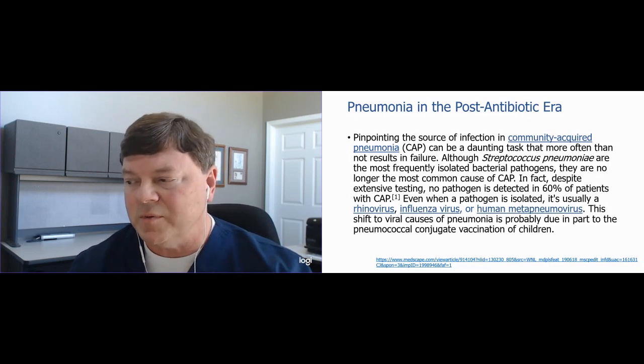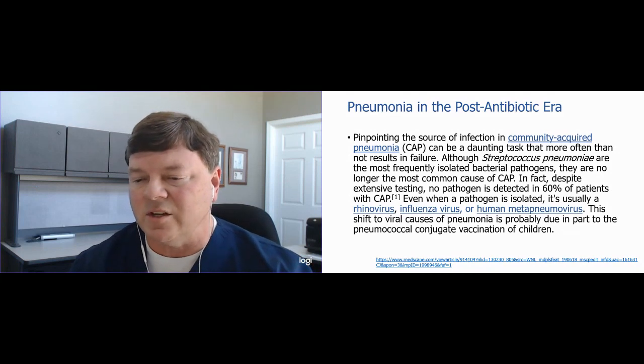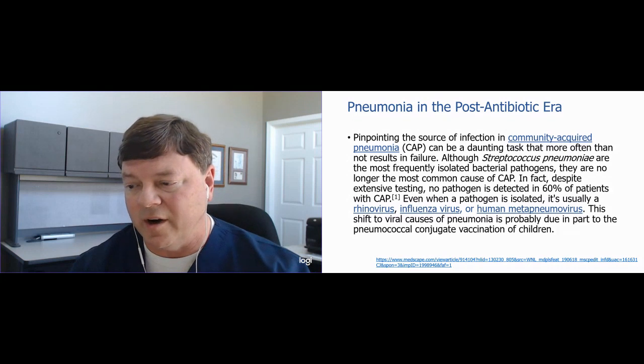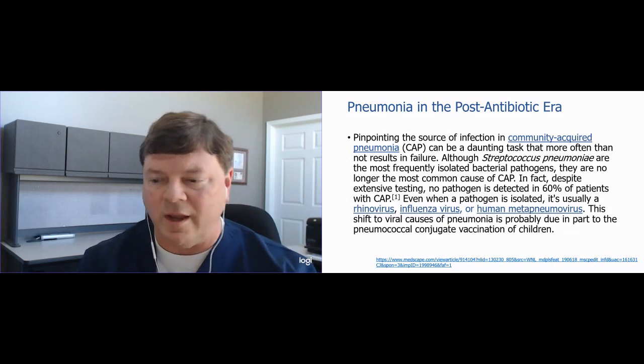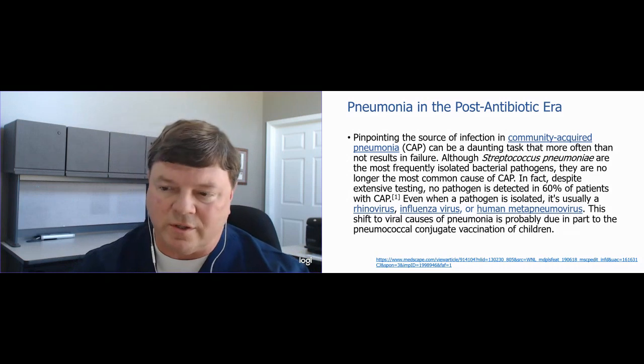In fact, in 60% of the patients with CAP, we don't even grow anything. And when we do, the pathogen is usually a virus. It's usually a rhinovirus, influenza virus, or human metapneumovirus. And this is due to the use of the vaccines. So once again, just because you're sick doesn't mean it's bacterial, okay? And we need to know that, because if not, we're going to be treating people that we shouldn't.